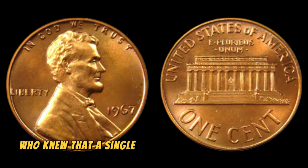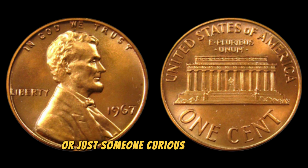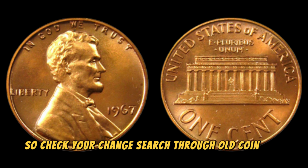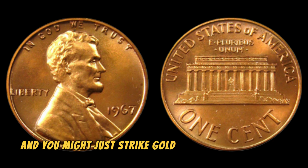Who knew that a single penny could be worth millions? Whether you're a seasoned collector or just someone curious about coins, the 1967 1-cent penny holds the potential for a massive payday. So, check your change, search through old coin jars, and you might just strike gold, or, in this case, copper.